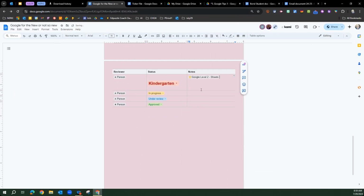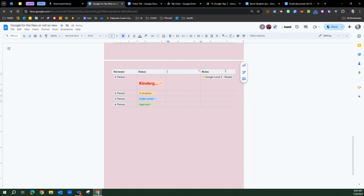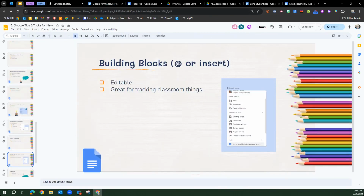So I want you to think about the things you keep track of. And the thing I love about it, my friends, is that you can actually sort these. I have told people for years, don't use docs because you can't sort in a table. Guess what you can now do? You can sort in a table. Woo, woo, right? Fantastic. Only in these. These are also editable. You can insert rows above, below, columns to the left, columns to the right. Whatever you want, you can make. Trust me, I promise.